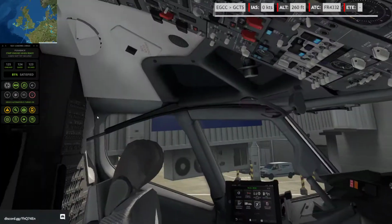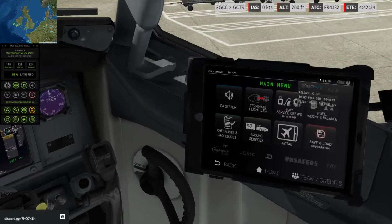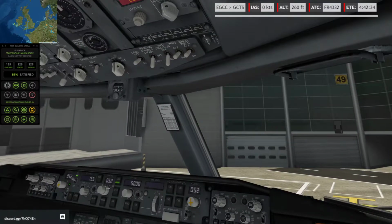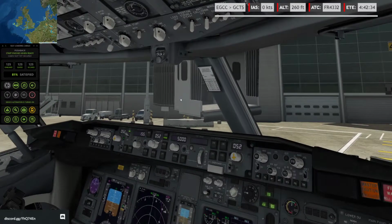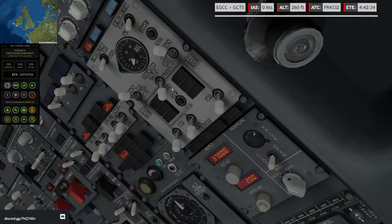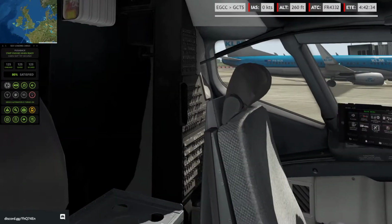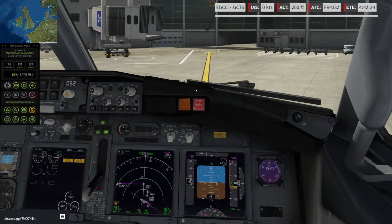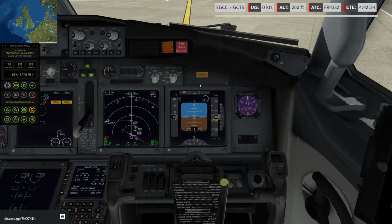So this is the latest Zibo version. I cannot remember which version this is. 3.43. That's the latest one that was released, I believe yesterday. I am not sure if I'm 100%. Could be the day before. Packs off. Start the clock.